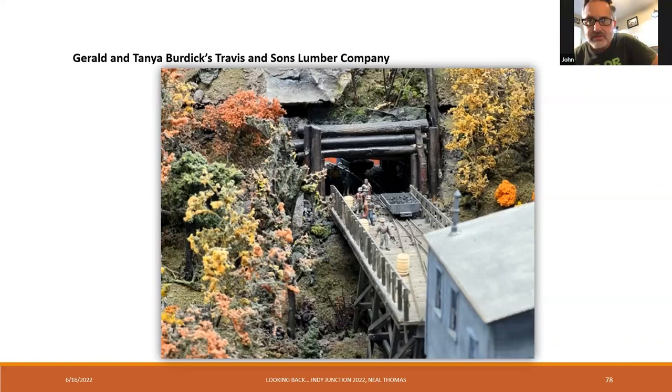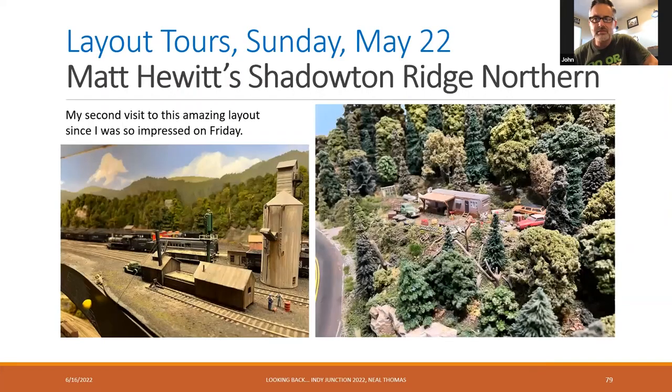Look at that. Okay, and last week I showed some of Matt Hewitt's layout because I went there on Friday. It was so good, and it was also open on Sunday, that I went back on Sunday to get pictures from other angles because I realized I missed some things. And there's just detail everywhere.